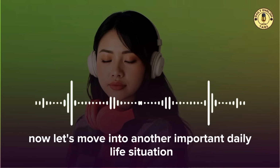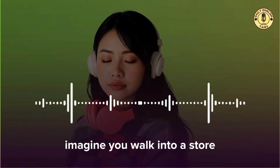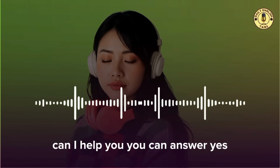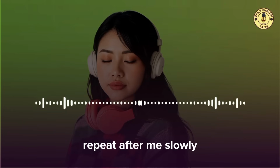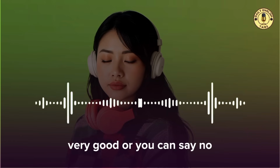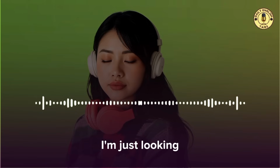Now let's move into another important daily life situation, which is going shopping for clothes. Imagine you walk into a store and the shop assistant greets you by saying, "Hello, can I help you?" You can answer, "Yes, I'm looking for a jacket." Repeat after me slowly. Yes, I'm looking for a jacket. Very good. Or you can say, "No, thank you, I'm just looking." Try it. No, thank you, I'm just looking.